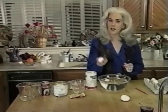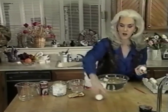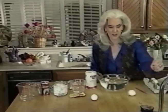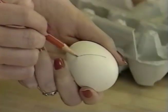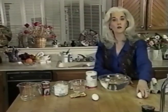How do you tell if an egg is raw or hard-boiled? A raw egg wobbles, a hard-boiled egg spins. The other hint is after you hard-boil them, take a pencil, mark an X on them, even put the date on it. That way when you go to the fridge, you know how old the eggs are.